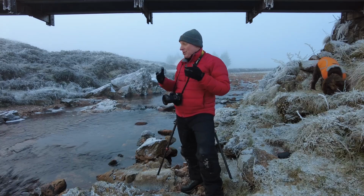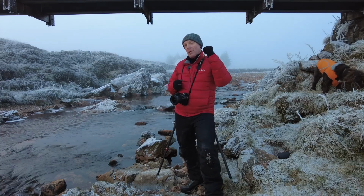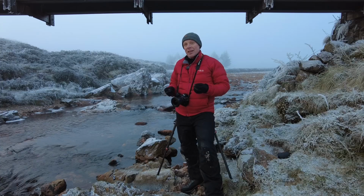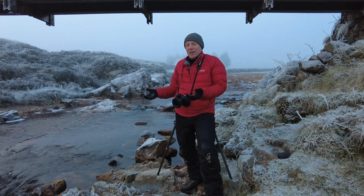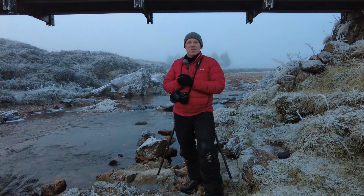So for me right now, it's just not working here. So what I'm actually going to do is move locations and probably get a little bit closer to the cottage here and see if I can get a better composition. And I'm not going to feel overwhelmed or intimidated by it. It's just not working right now, and that's okay. So I'm going to move over and get another composition somewhere else.